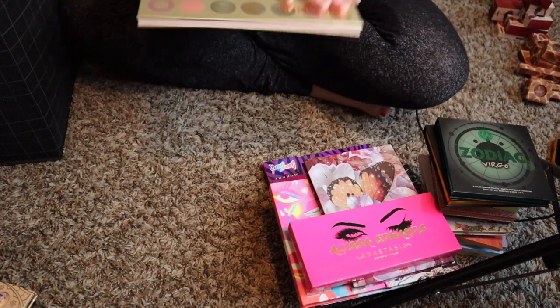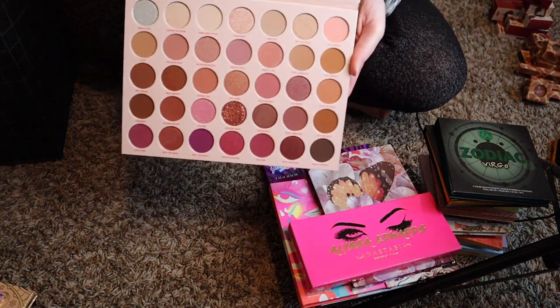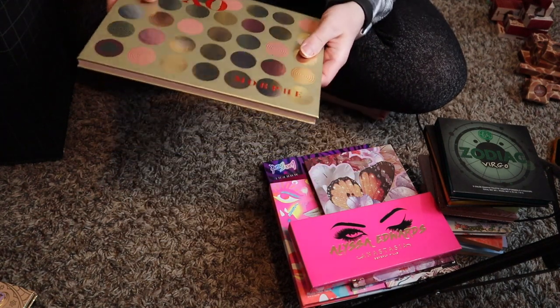Okay, this is a Morphe palette. This is the Natural Flirt. Yeah, I can pass on this one. I feel like this reminds me a lot of, like, one of my ColourPop, like, Bare Necessities or Stone Cold palette. So I'll pass on that one.